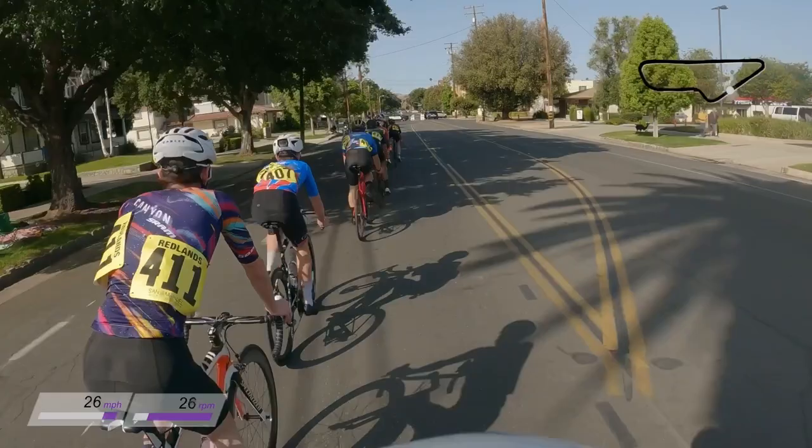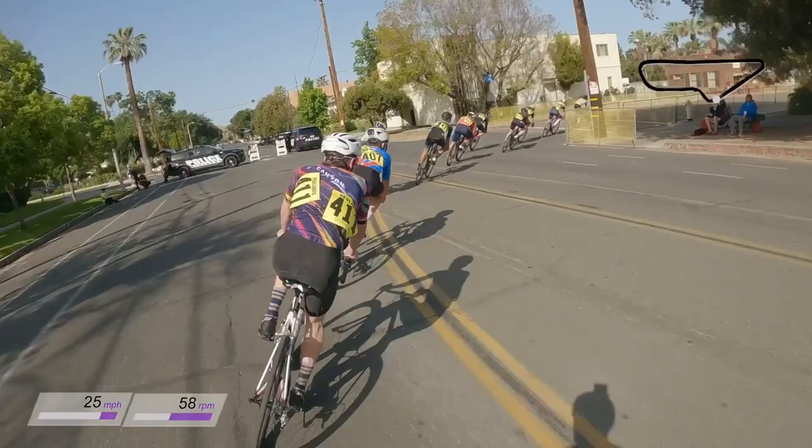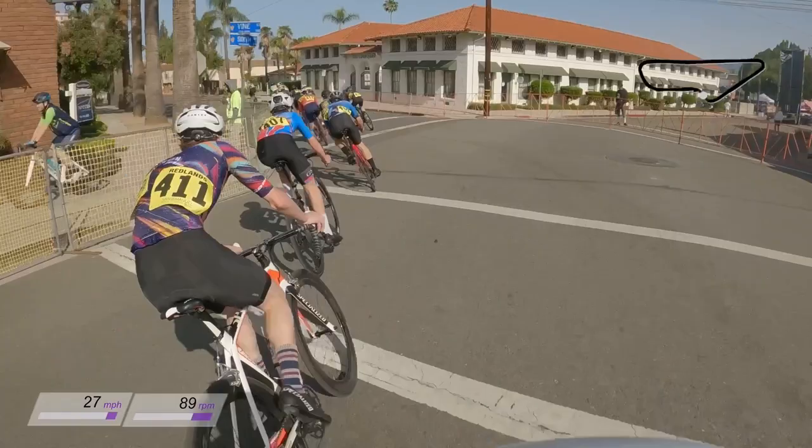Yeah, let's see. The guy's still off the front by himself. I'm not sure if John bridged over to him yet, but everyone's single file line right here.